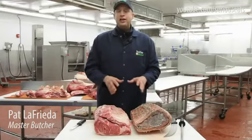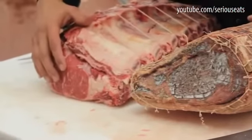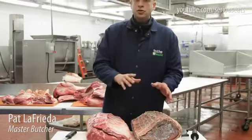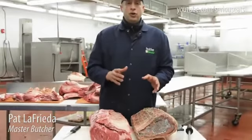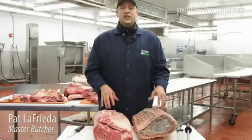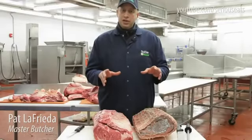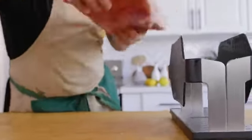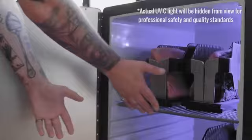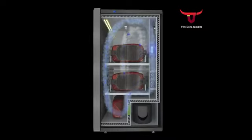World-renowned master butcher Pat LaFrida puts it best. And in order to get this transformation from fresh to aged, you must control things that you can't do at home, which is humidity, wind circulation, and temperature. If you don't have all those variables in check, your meat will not age properly and it will start to rot. To properly dry-age meat, you need a fully dedicated system that precisely regulates humidity, prevents temperature fluctuations, provides powerful airflow, and protects your meat from bacteria and spoilage.